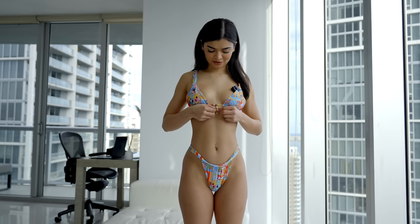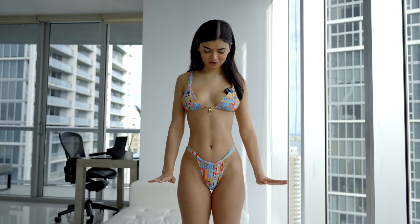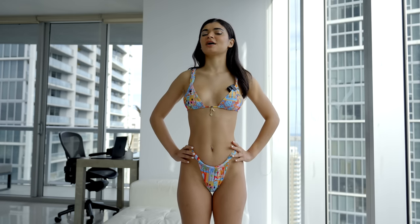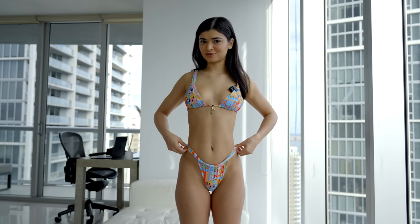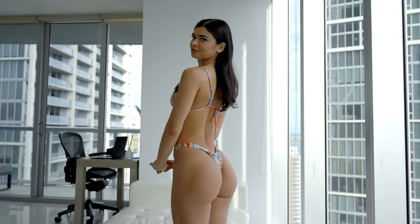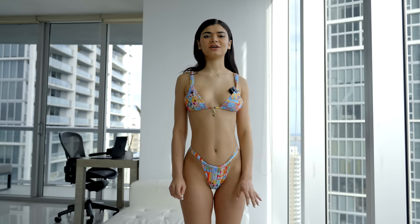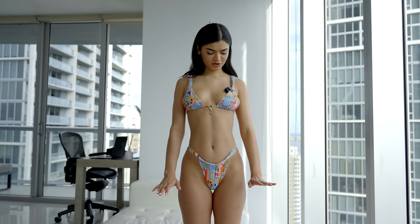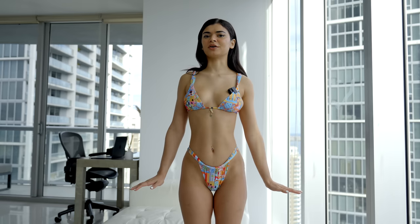I also love this little charm of two jalapenos. I think it's so different and cute. The quality is also super top, and I love the fit. It's so flattering, especially from the back. So yeah, this bikini is definitely a 10 out of 10, one of the best ones that I own probably. Let me model it.